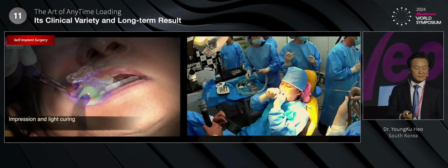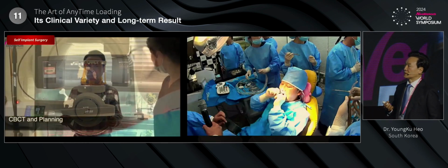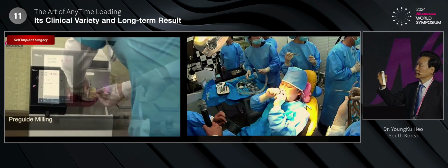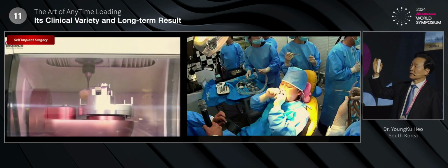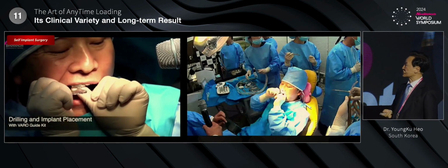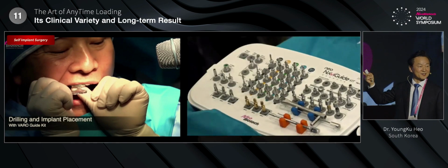I suddenly decided to do the surgery by myself. So we show how to make the guide from the start to the end. Okay, so the guide was made in 15 minutes, you know, and then everything is ready for the surgery. So as you see here, it's me.